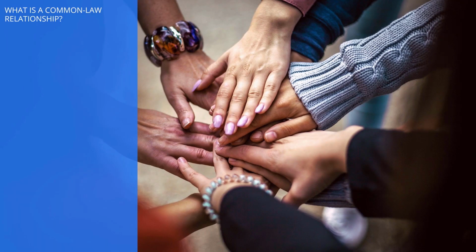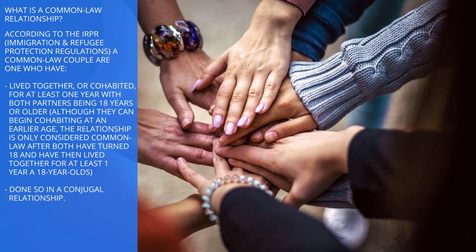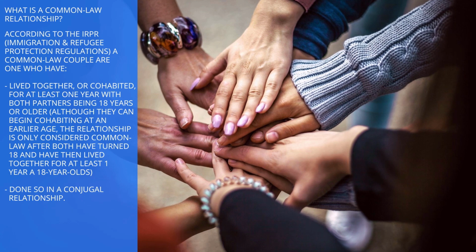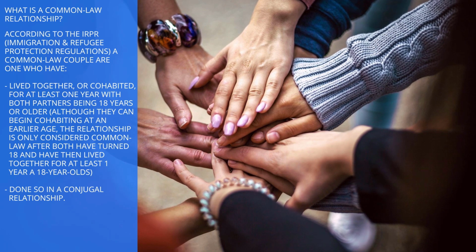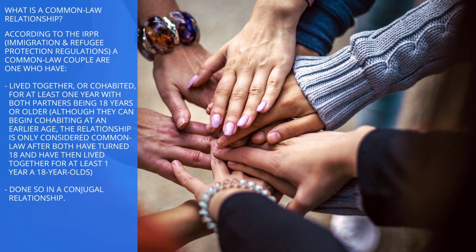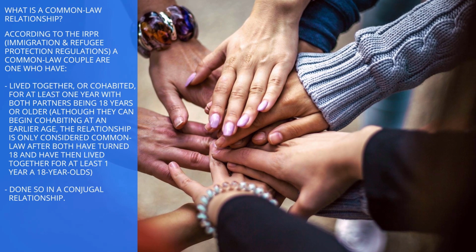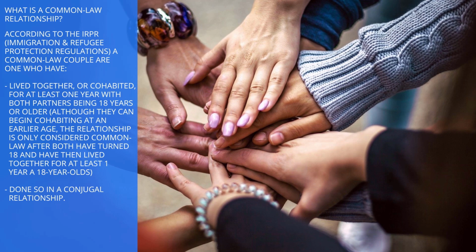What is a common law relationship? According to the IRPR, Immigration and Refugee Protection Regulations, a common law couple are one who have lived together or cohabited for at least 1 year, with both partners being 18 years old or older. They can begin cohabitating at an earlier age. The relationship is only considered common law after both have turned 18 and have lived together for at least a year as 18-year-olds. Done so in a conjugal relationship.